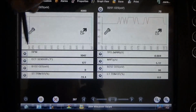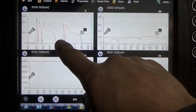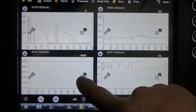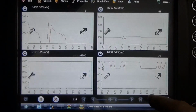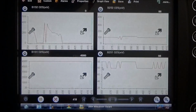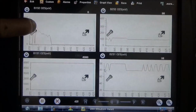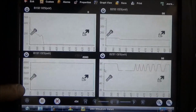What are the downstreams doing? I don't know, let's see. So basically we got, here they are. Bank 1 sensor 1 is pegged out at this 5 volt. Bank 2 sensor 1 is just doing nothing. And the downstreams are... Bank 1 sensor 2. Well, technically this potentially could be working, because this is pegged out, fuel trim's minus whatever.